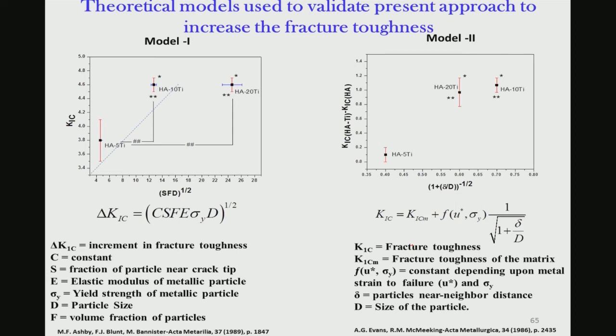So we have used some of the well known Ashby's model or the Evans model just to show how fracture toughness can be correlated with some of the parameters which can contribute to the fracture toughness in these materials. One of them is S, that is the fraction of particles near the crack tip, that is titanium here we are talking about. The second one is the yield strength of the metallic particle, again titanium, because titanium is retained predominantly. D is the particle size, again titanium, and the volume fraction of the particles.